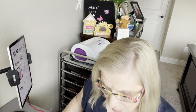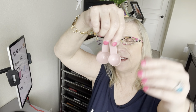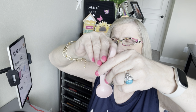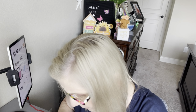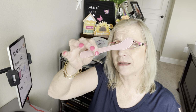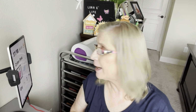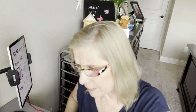So, 4 pieces. I was hoping this would be silicone, but it's plastic. But I mean, I like it, but it would have been a lot better in silicone. So there is a great little size for a mask. I did get the 3 sizes of spoons to help pull it out. You have the brush for application, and you also have the spatula. So that's a super cute idea. And it was only $1.18. What a cute little friend mail gift to give to somebody. I love that. So I got that one.